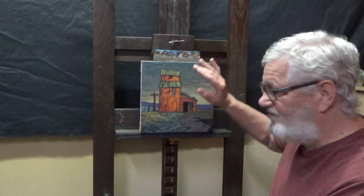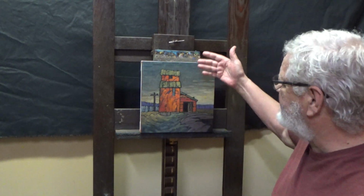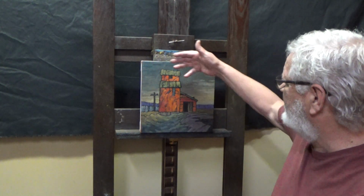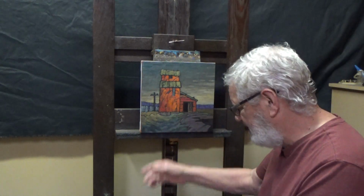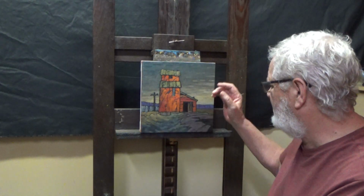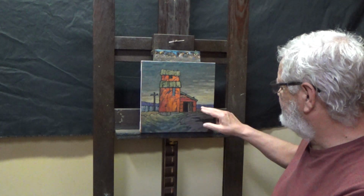Once the sky had dried or set enough after a few hours, I might even have done it the next day, then I painted the sky in using, instead of Ultramarine Blue or Cad Yellow Pale, some Yellow Ochre and Raw Umber and Cobalt Blue. A bit of a cooler gray it produced. The roofs, I think I did mention, that was really Ultramarine Blue, Yellow Ochre, and a bit of Burnt Sienna, and white.